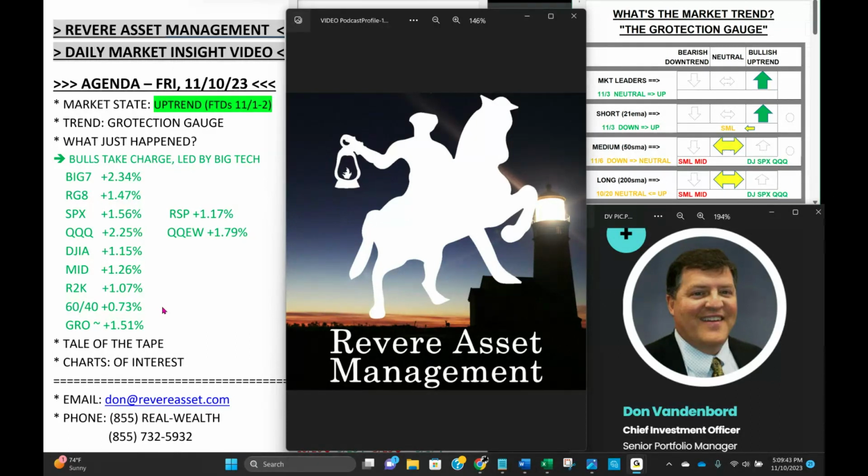No real help from bonds today. Prices were up mildly on bonds. The TLT, the long term, up about 0.5%, so that one pulled back a little bit more. But net, the Global 60/40 up 0.73%, in-house GROTECTION up 1.51%. We'll hit the tale of the tape and some charts. Let's get right into it.